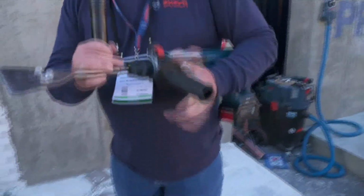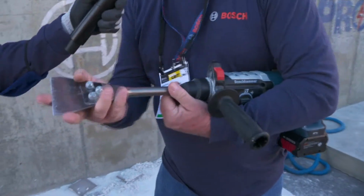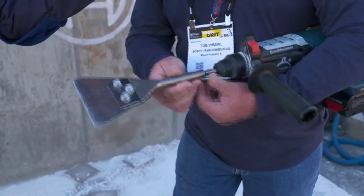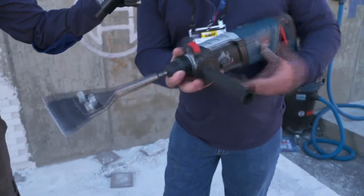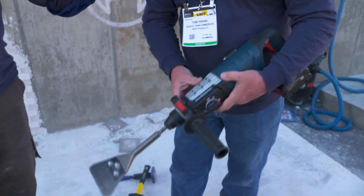Hey, good name, by the way, Tom. Yeah. So what I want to tell you here is a couple things. First of all, the length of the accessory that we're using is 11 inches. The reason we did 11 inches is because anything shorter, you're on your hands and knees trying to do it. Anything longer, you're having difficulty getting into those tight areas. So if you combine the length of the accessory along with the length of the tool, sure, you got to bend over a little bit, but it's fairly comfortable to be able to use.